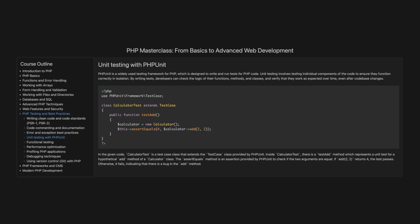Unit testing with PHPUnit. PHPUnit is a widely used testing framework for PHP, which is designed to write and run tests for PHP code. Unit testing involves testing individual components of the code to ensure they function correctly in isolation. By writing tests, developers can check the logic of their functions, methods, and classes, and verify that they work as expected over time, even after codebase changes.